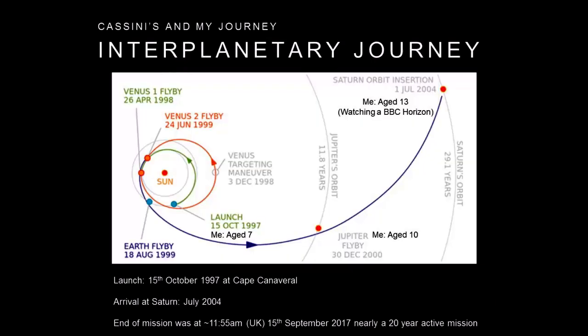So this is Cassini's interplanetary journey, and also there are some sort of my life milestones marked on here as well. So the launch of Cassini was in 1997. I was 7 years old, and I had just started primary school. Cassini then went into the inner solar system to pick up some speed by doing some gravity assists around Venus. Again, this was all while I was at primary school, starting to get interested in space, and still playing with Lego, which I still do today, so not really grown up much.